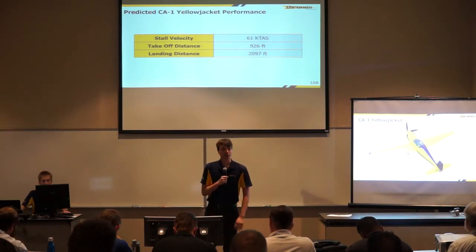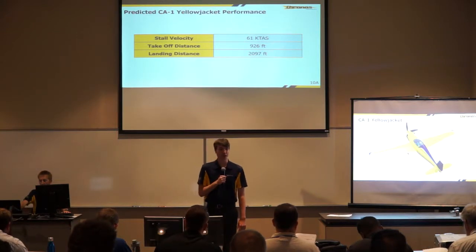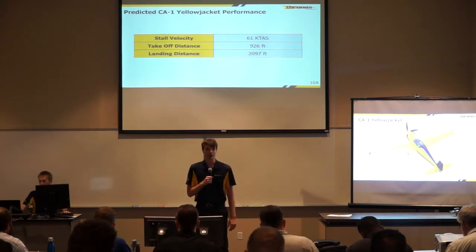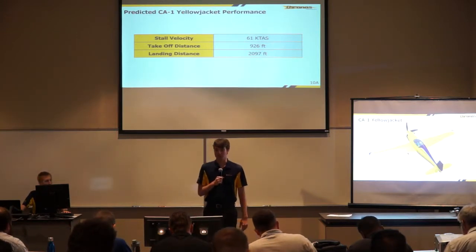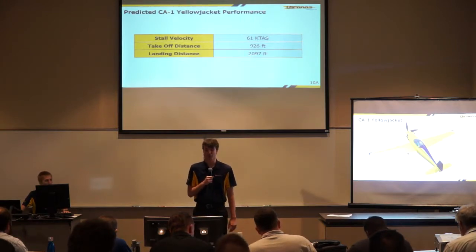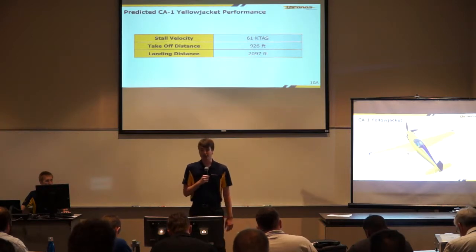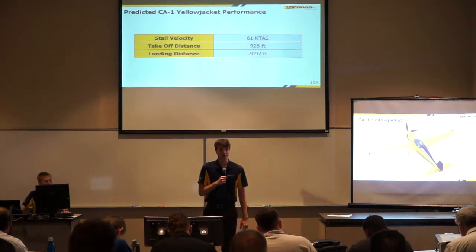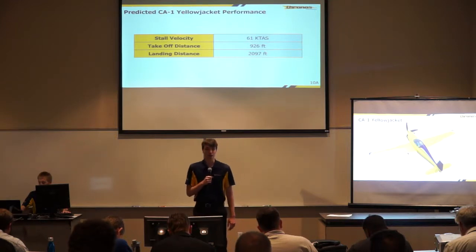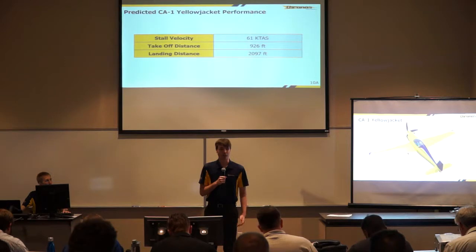It is important to note that these next couple of slides will be our predicted aircraft performance calculated in our preliminary aircraft design phase last semester. We predicted that the aircraft will have a stall velocity of 61 knots, a takeoff distance of 926 feet, and a landing distance of 2,097 feet. This is well within the 7,600 foot runway distance requirement set by the Reno State Airport.